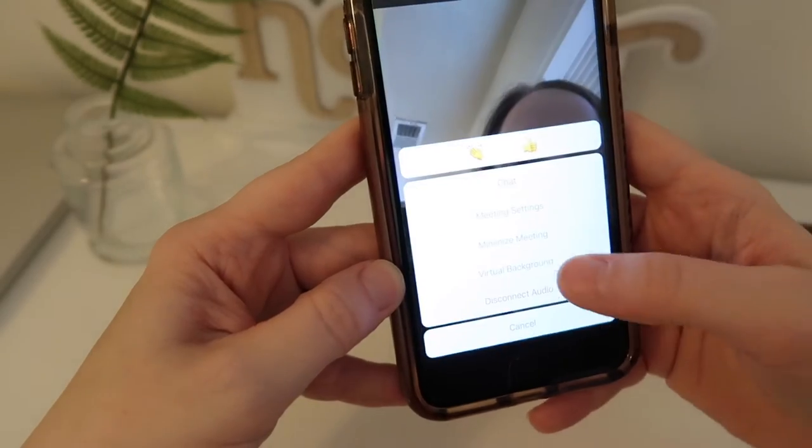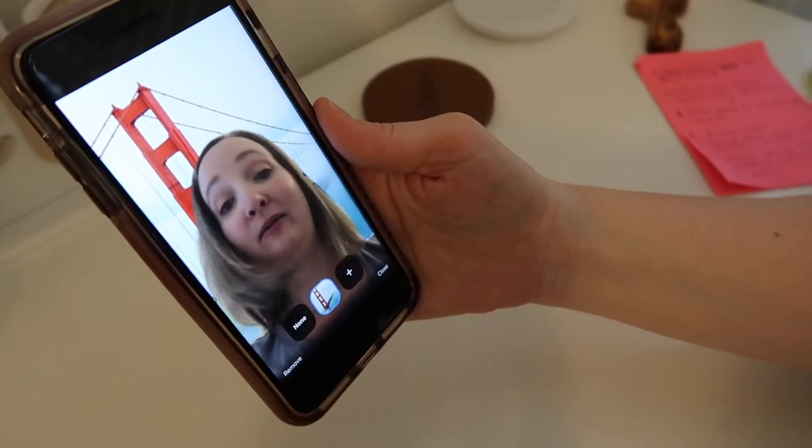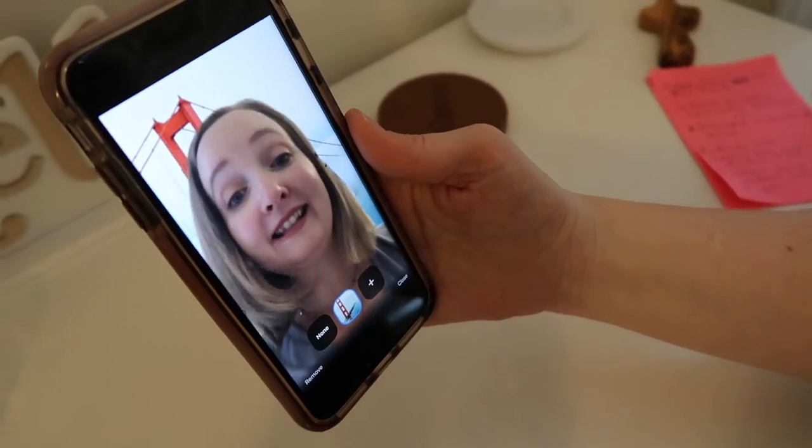But you'll want to pick a bunch of pictures that are different places around the world and change your background. Players will either speak out loud or use the chat feature to guess where in the world you are. The player who gets the most correct is the winner. Moving on to the next game.